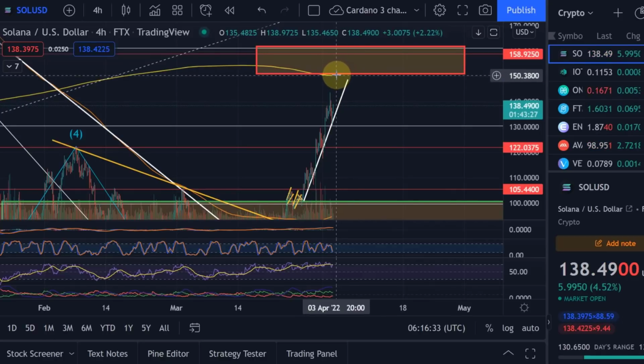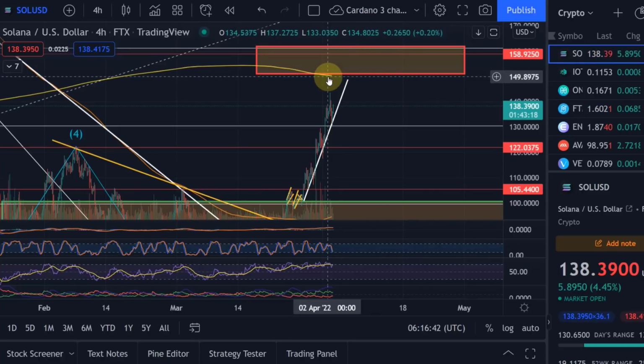I'm not saying we will. We need to see how the price reacts to that resistance level. That is pretty much impossible to predict. What is the price going to do when we reach it? I mean, certainly Solana has the possibility to break it. We've seen before how Solana just runs through important resistance levels without caring.